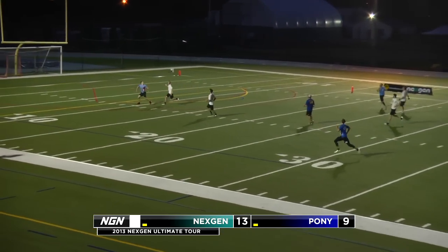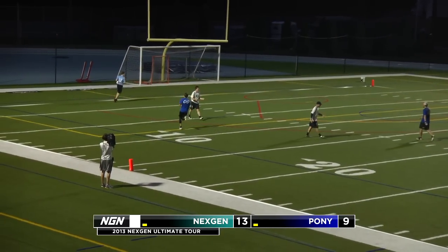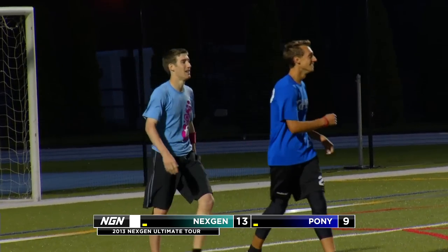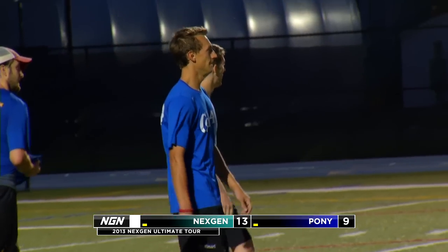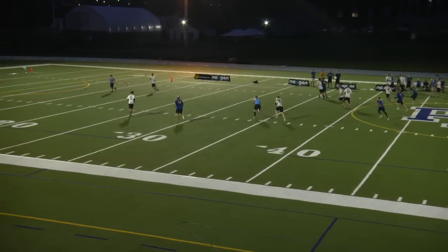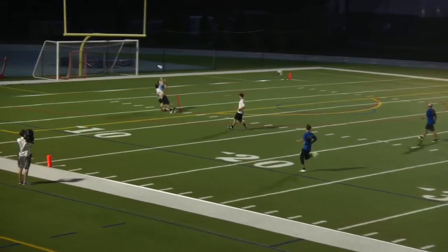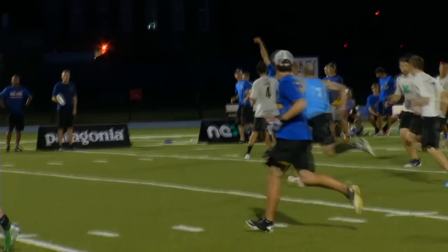And we're going to see a hammer over the top. And despite the efforts of Air Morrissey, this one's going to be caught by Pony, and they needed a break, so to speak, here. Yep. To just stay in the game. Right. Sometimes you have to get lucky, and you do your best, and then you hope you make the plays when they come to you.